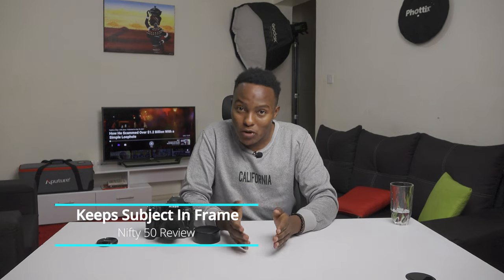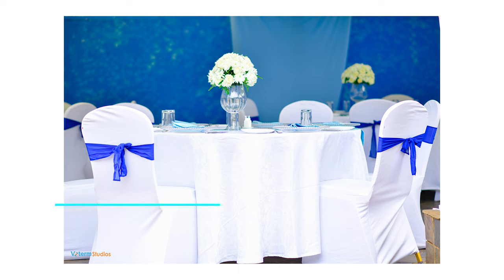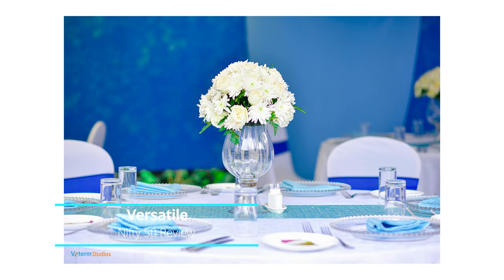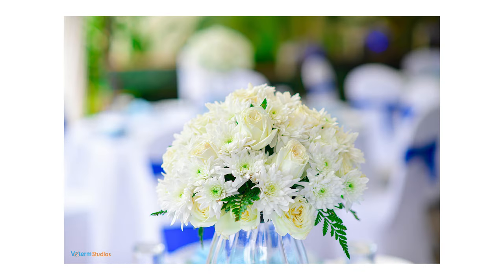If you're a wedding photographer like me, you can use this lens to shoot the bridal shoes, the details, the rings, and etc. This is the most versatile lens I've come across. You can use it for product photography, food photography, landscape, wedding, and portrait photography.